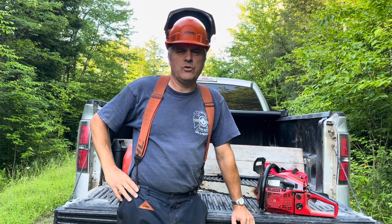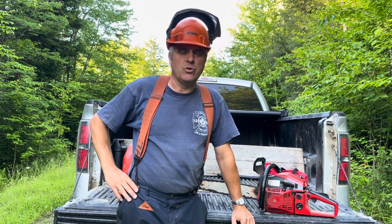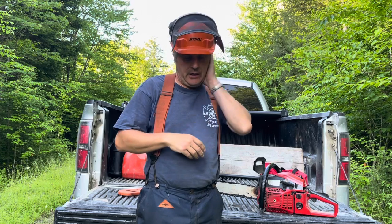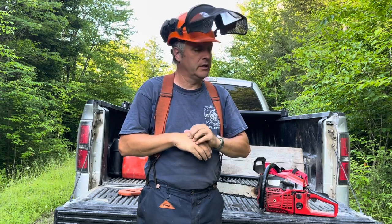So we're back in the woods this morning. First thing Monday morning, pretty bright and early. And it's a nice day here this morning, kind of cool. I'm back in the woods cutting some logs for the sawmill. We're actually on a place called Belleville Road.